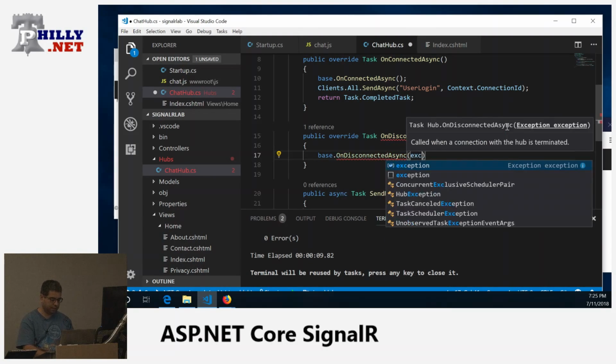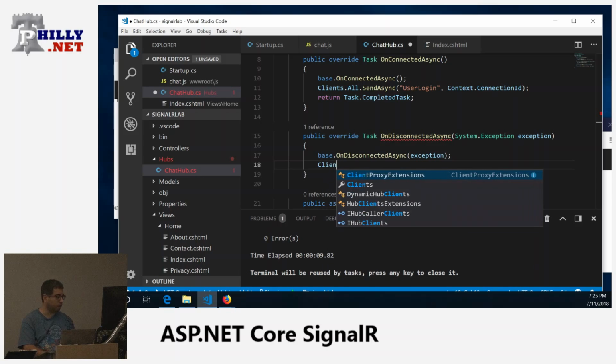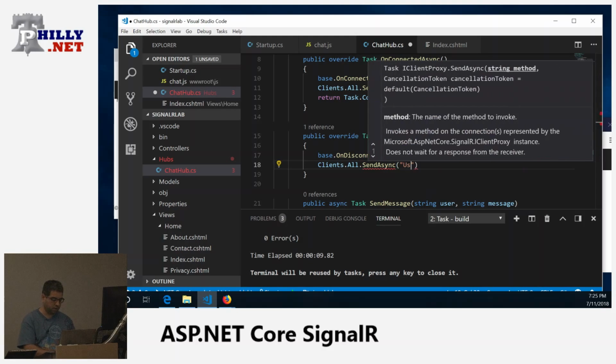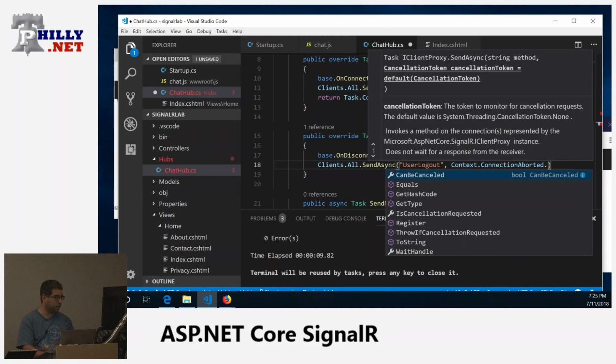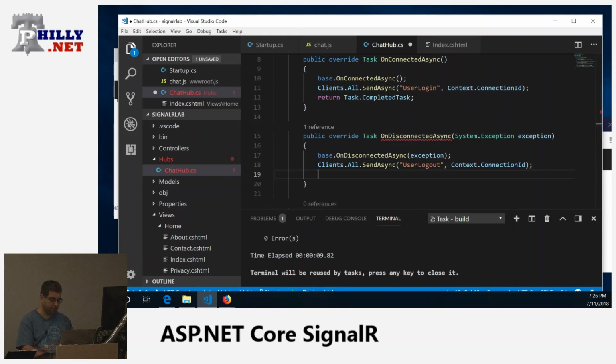So on disconnected async and pass the exception again. And then again, I think all we're going to do this time is we're going to say send async, and we're going to call another function that we haven't written yet, user logout. And we're going to pass it the same connection ID, because we haven't written any code to put these into a list or anything like that, something that we would keep. And then because this method requires me to return a task, I'm going to say task is completed. Looks pretty familiar, right? Except that the disconnected method takes this exception. I couldn't get one to drop in here.